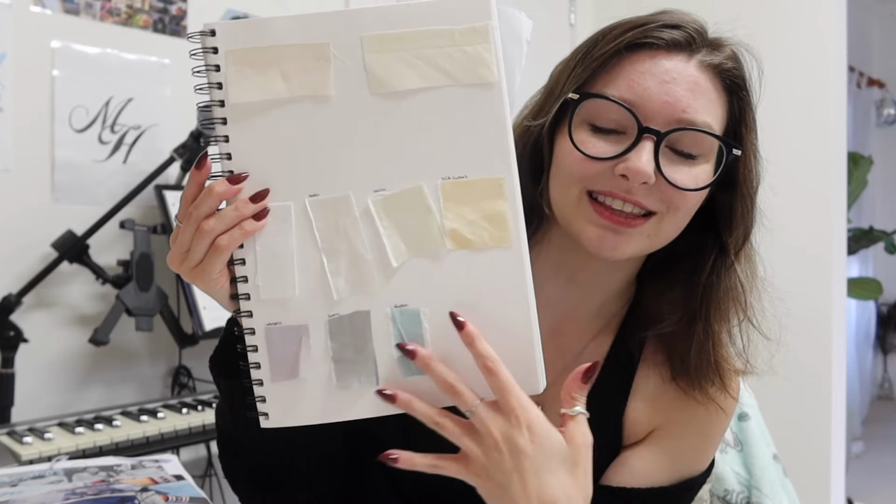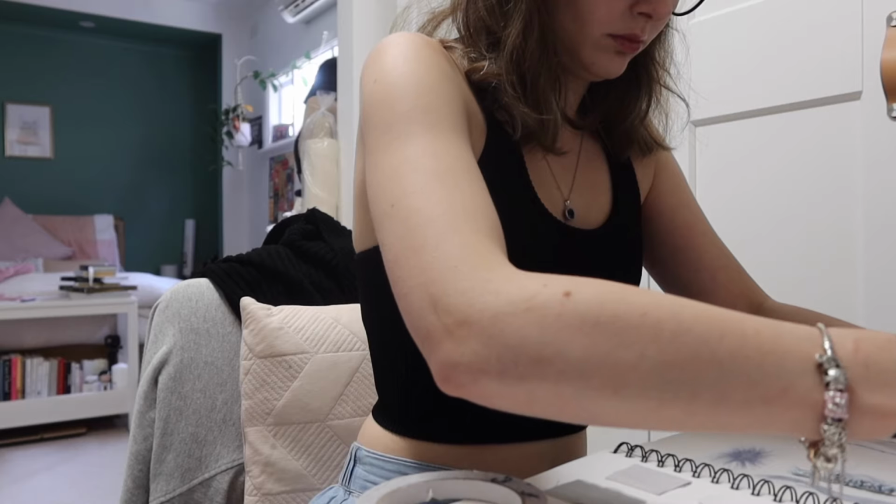If you saw my last video, you will have seen that I got some fabric swatches. So that's on this page. And today I am going to Spotlight, because I need to get some fabric for one of my classes this week. So I will take you along with me then. But for now, I'm just going to spend some time working on this while I drink my coffee. So let's go.